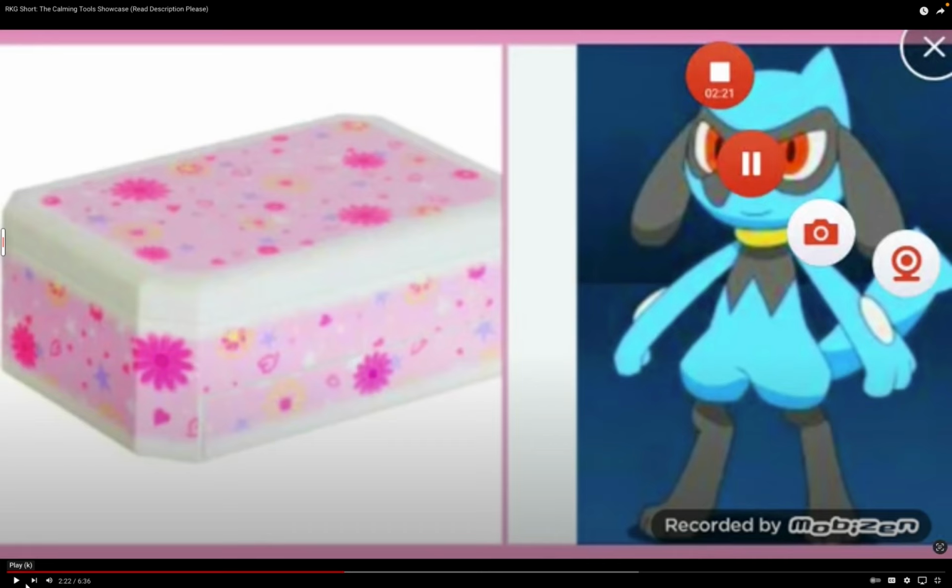Speaking of music boxes, mine actually plays a lullaby, but mine's not like a music box. Mine's a jewelry box.